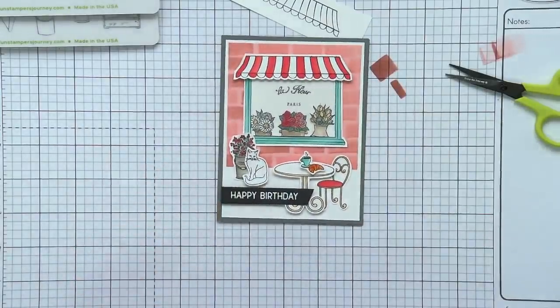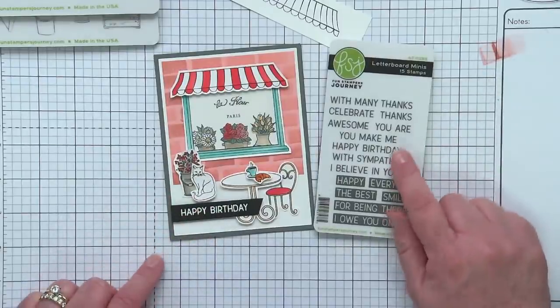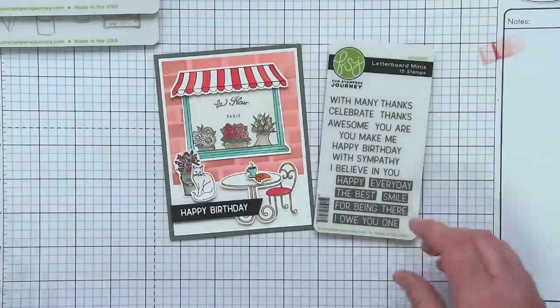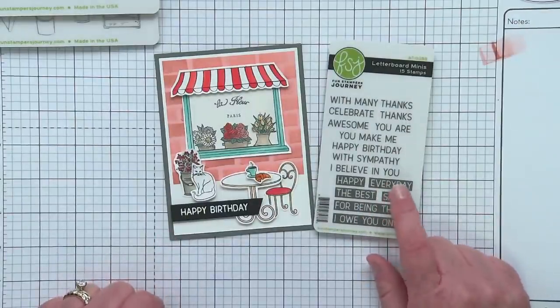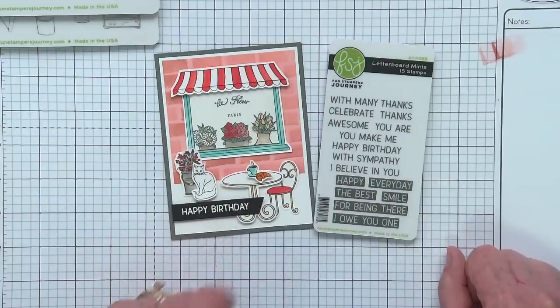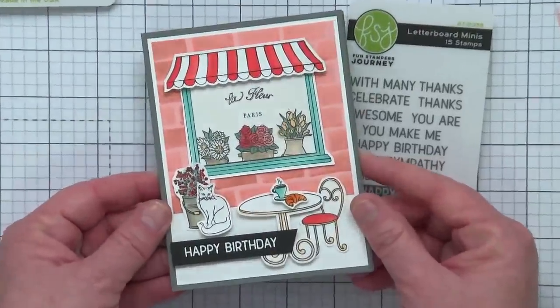How cute. So I told you about this little stamp set that we used on one of our projects earlier, and this brand new one is also an ATS size, and it's called Letterboard Minis. And this one's going to be really a keeper. This is one you're going to want to use on so many different projects. And we just use the darling little happy birthday for the sentiment here. And if I do kind of angle this, you can see that glossy window. Isn't that fun?